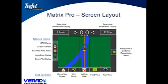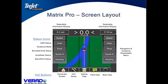Additionally, this arrow here on the right side pops out a little tool tray that allows you to do things like set the A/B point, mark a return to point, mark a field boundary, and things like that. Another really cool function of the new user interface is the ability to select the data that you view in these areas up at the top of the screen. So just by tapping that, the operator can choose to see speed, area covered, the current time, the current swath number, or his current heading in this pane up here. And identically on the other side, you have the same choice of data. So the operator can choose exactly which piece of information he wants to see there. I think that's a really nice functional improvement on the Matrix Pro.